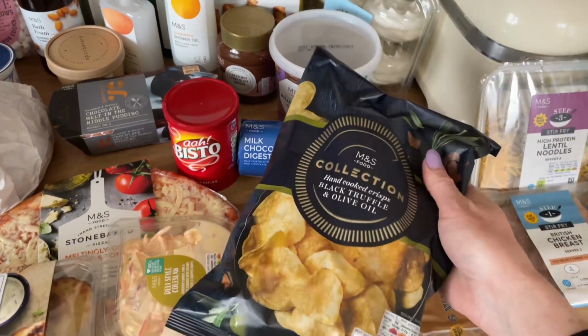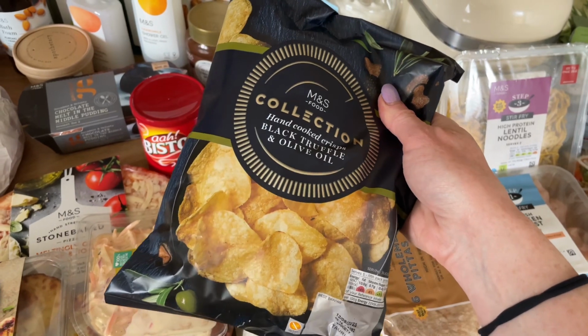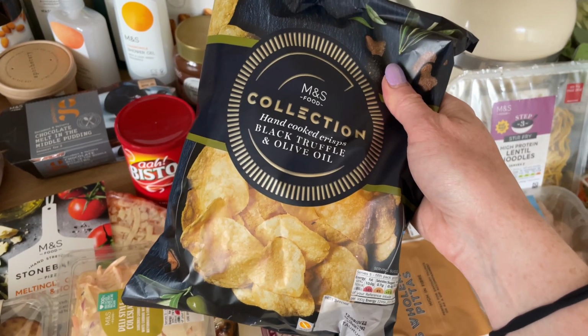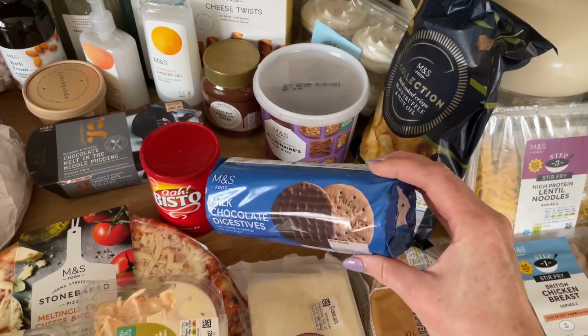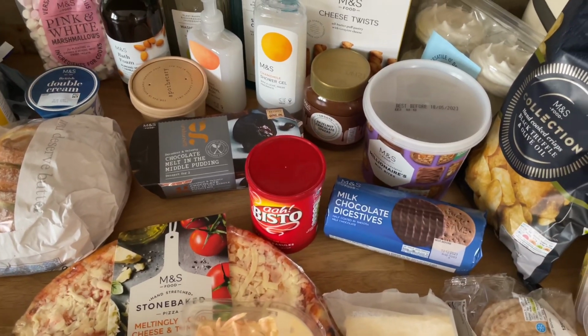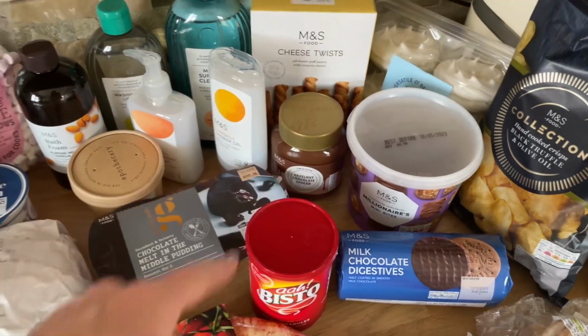My friend has been going on about these for the longest time. She said that I need to try them. They are quite expensive, but she said they're really nice and that they're worth £2.25, I think, which is a lot. Then I got some chocolate digestives, which are a staple in our house. Some more gravy because I'd run out. And then chocolate spread for the weekend. The girls only have that on the weekend.